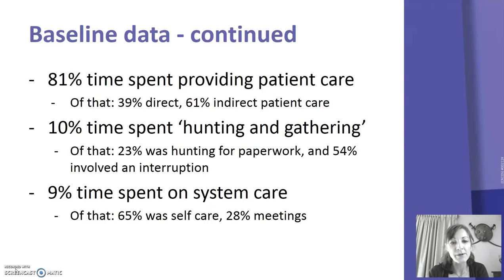9% of nurses' time was spent on system care, so that might be self-care like drinking water or going to the bathroom, or perhaps talking to a colleague about how their weekend was, and 28% were meetings. There were other things like doing what we call riskman entries, so reporting accidents and incidents, but they were small in the time period that we observed.